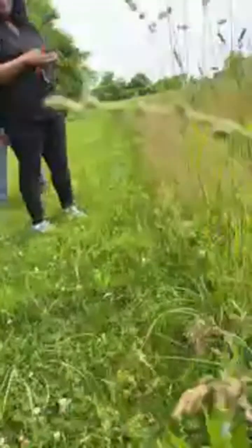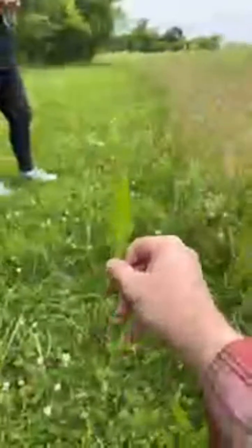So this is another plant that could easily be mistaken for dandelion, but isn't. This is chicory, and chicory has similar shaped leaves to dandelion. I'll click one. Yeah, out of the roots. Yeah, you take the roots and roast them. It's bitter. It's basically the same plant as endive lettuce, but it's the wild variety of it.